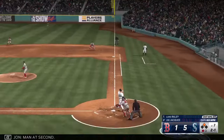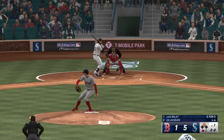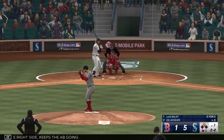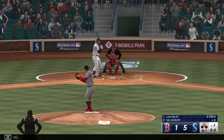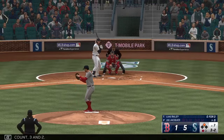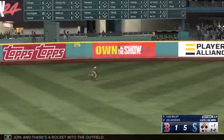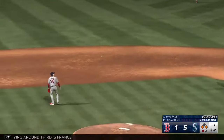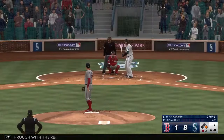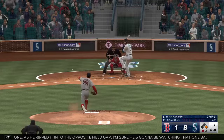Man at second. On the ground right side. And he grabs it foul. That's foul off to the right side. Keeps the AB going. Ball that's three. Inside. Full count. And there's a rocket into the outfield. Flying around third is France. He's safe. Hey. Comes through with the RBI. Pretty much a model swing on that one as he ripped it into the opposite field gap. I'm sure he's going to be watching that one back on video because that's the kind of swing you want to bomb with, so many positives that led to that knock.